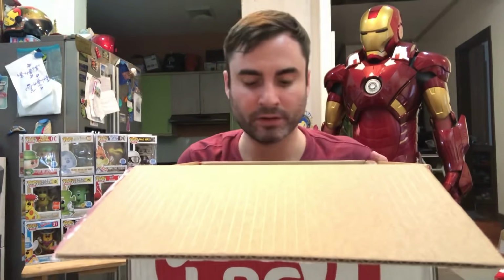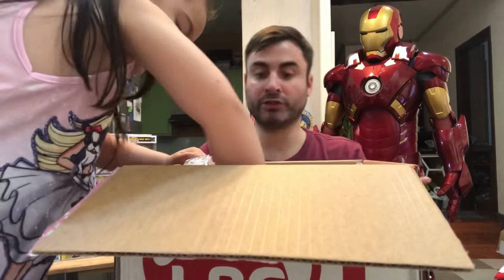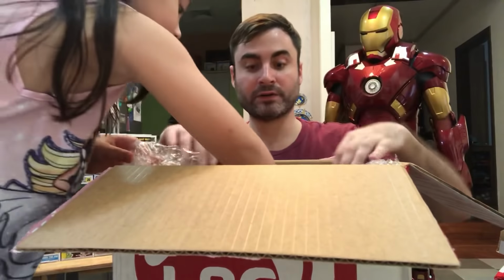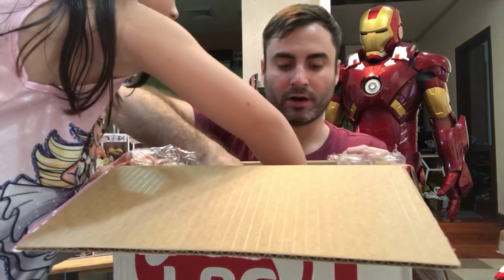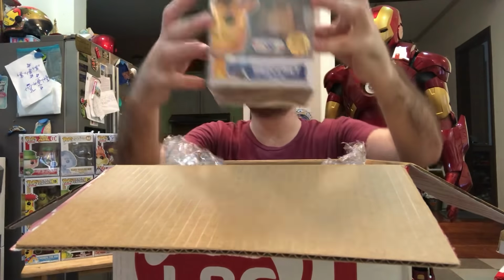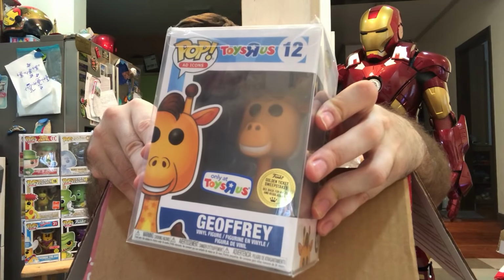Right, next layer. Woo! Hands in, Belle. Let's get rid of all the bubble wrap from inside. Okay, right, that's okay. Which one are we gonna get? Okay, right, next up, Belle selected from Toys R Us. Yes, I like toys. Jeffrey!